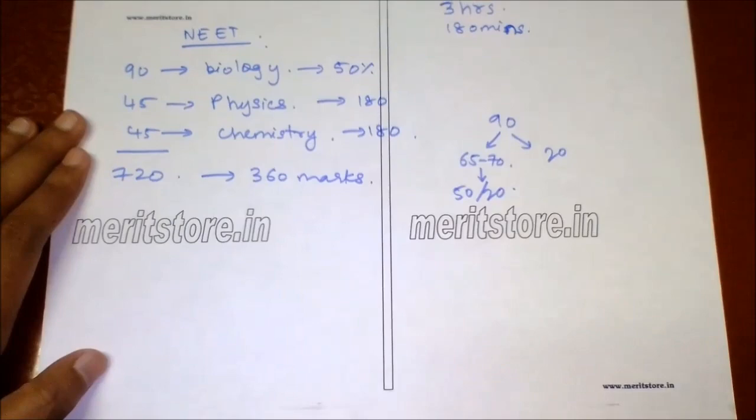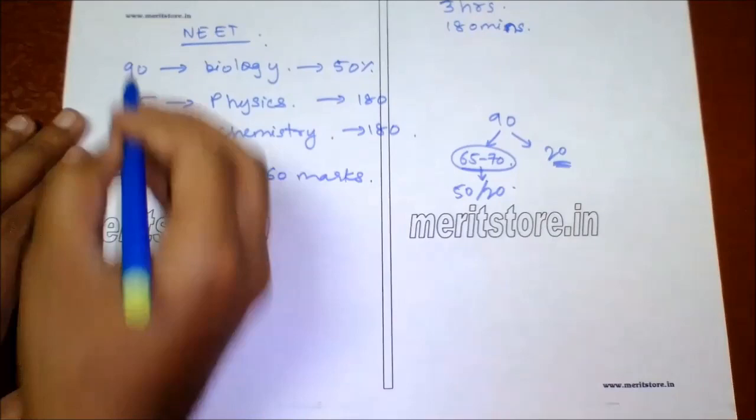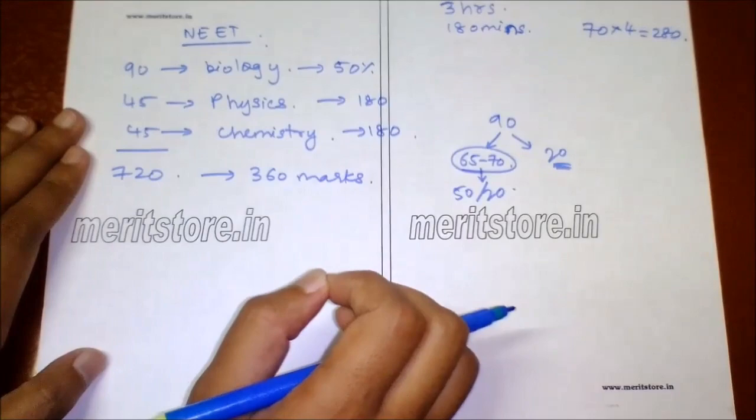So you have to focus, you have to anyhow get these 70 right, and here you have to put in your main efforts. Of 90, 70 into 4, that is 7 4s are 280 marks, is in your hand in biology, which you will get anyhow if you read the NCERT or your state textbook.